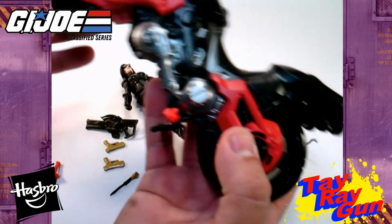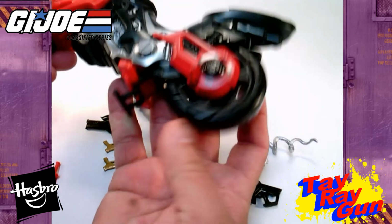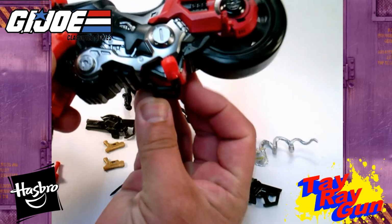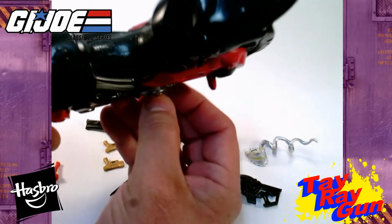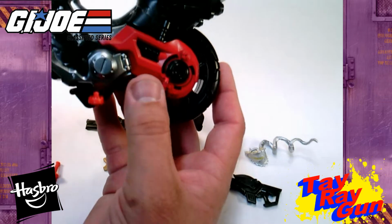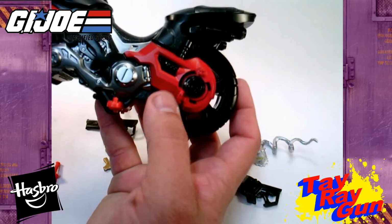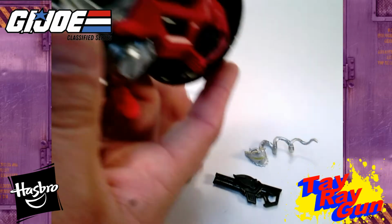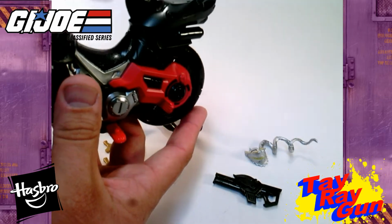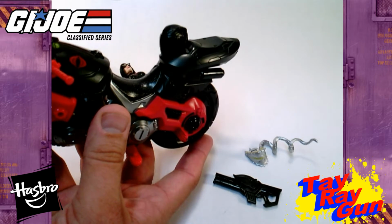You get spinning on the front tire, spinning on the back tire. You have a foldable kickstand here, pegs for the feet, some back footrest here as well. An area that if you're posing, you can put your helmet on, which is nice.